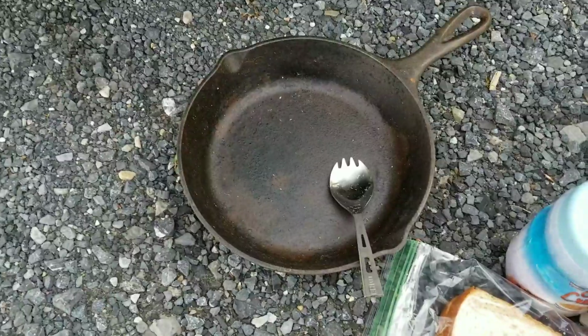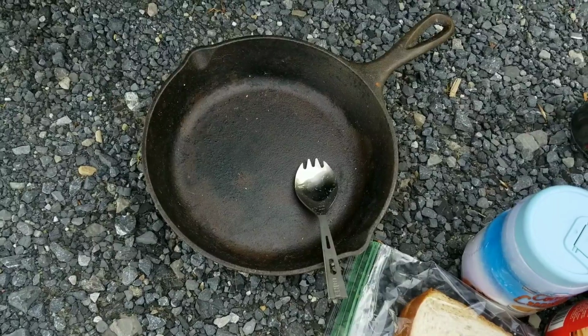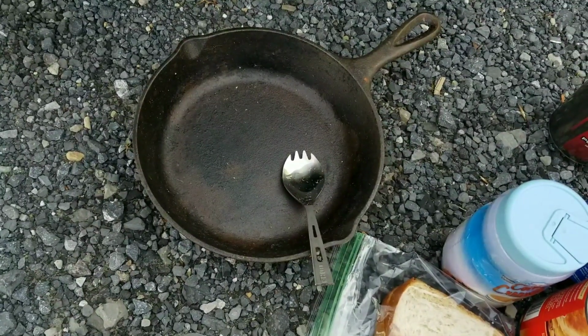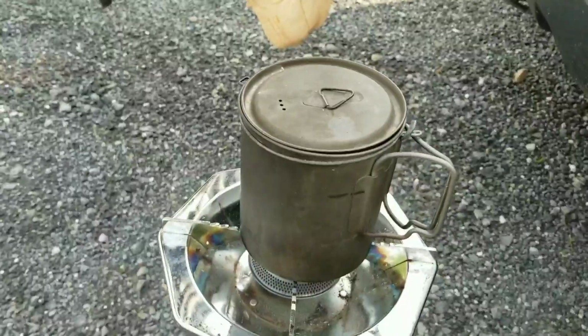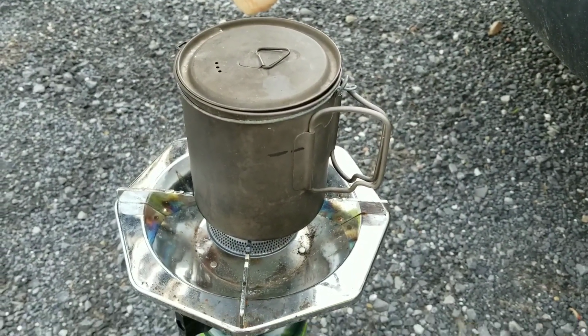And then my little spork that I got from REI that I kind of cut down to fit inside the pot. But yeah, I got it for backpacking and things like that, although I don't do much of that, but it's nice. I like it.